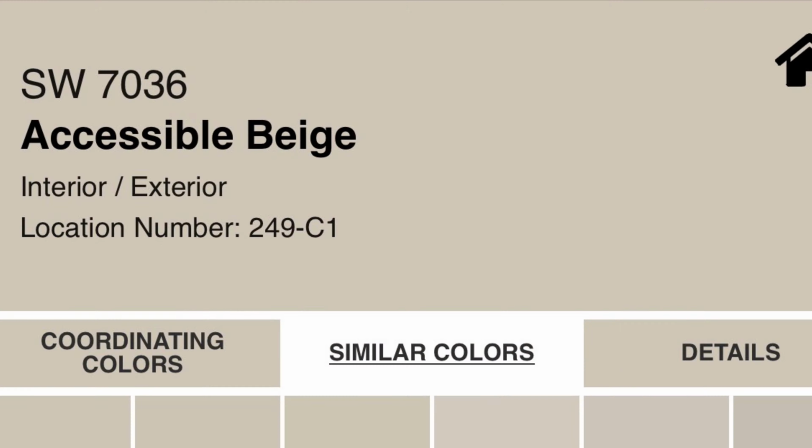Number 3, beige. Yes, you thought beige was out, but think again. A neutral beige is hard to beat, and the 2021 beige is a warm and subtle color like Accessible Beige.